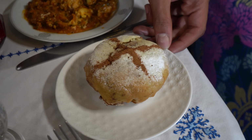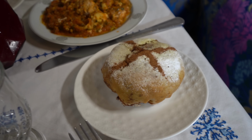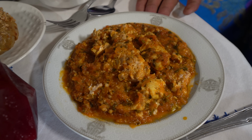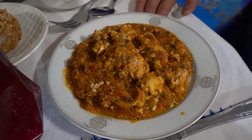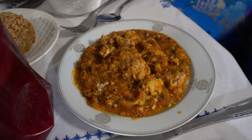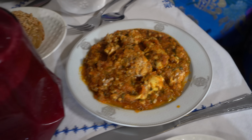And what is inside? Is it chicken? Chicken and almonds. Okay. So it's sweet and savory at the same time. This is something interesting. I think that I can see some brain. Yeah, it's brain cooked in a tomato sauce, of course, with all the good herbs and all that.